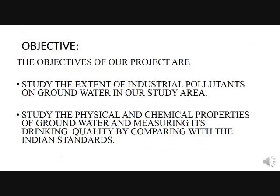The objective of our project is to study to what extent the water has been polluted due to the industrial activity, by conducting experimental research on the physical and chemical properties of groundwater and measuring its standards by comparing with Indian standards.